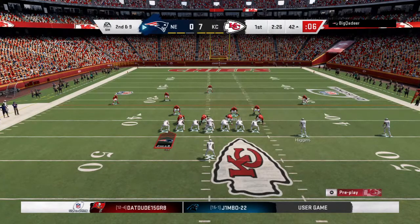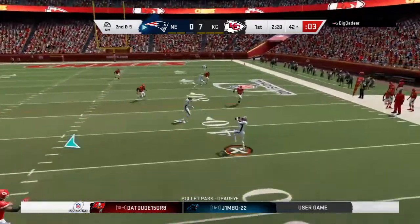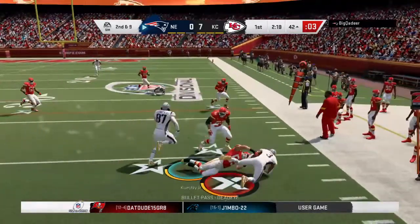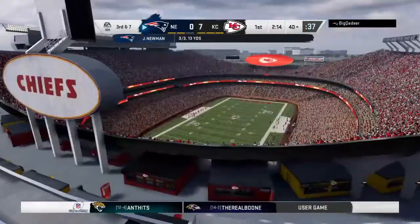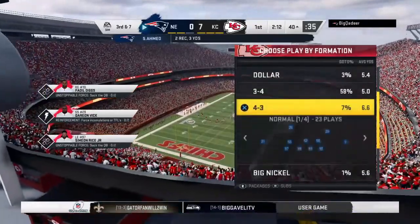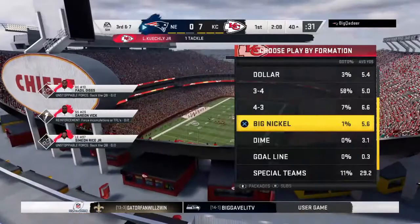Watch 52. 52's the Mike. 2nd and 9 now. He's going to find his running back. It's complete. And he'll be brought down, it looks like right at the 40. Give him 2 yards on that play, and that'll lead here to a 3rd down.